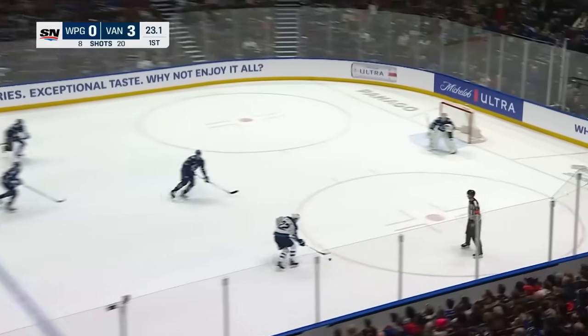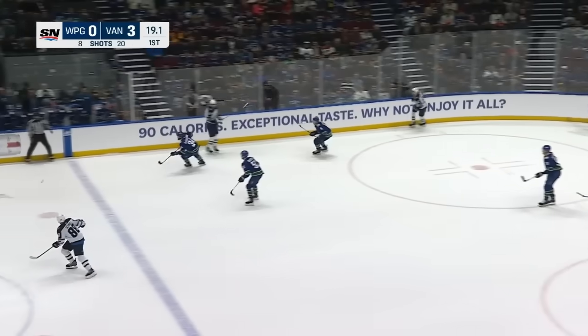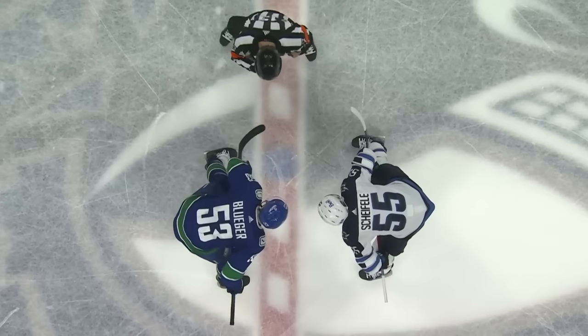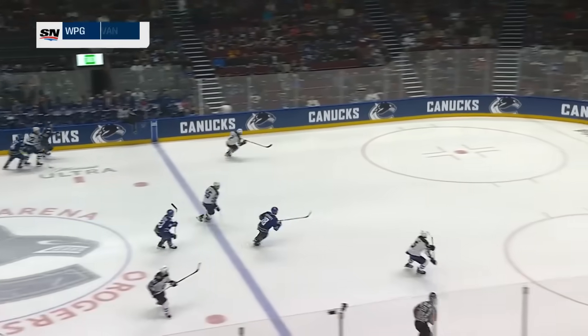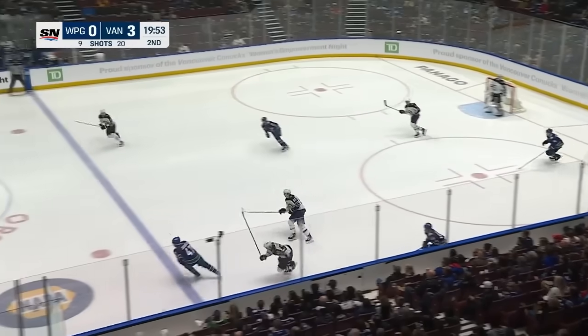Lowry, cross-ice feed. Appleton's open. Winds up, fires. Demko, a right pad stop. Rebound right to his defenseman, Juleson. Yeah, Quinn Hughes just continues to elevate his game at the most important times this season. So the Jets with their work cut out for them.